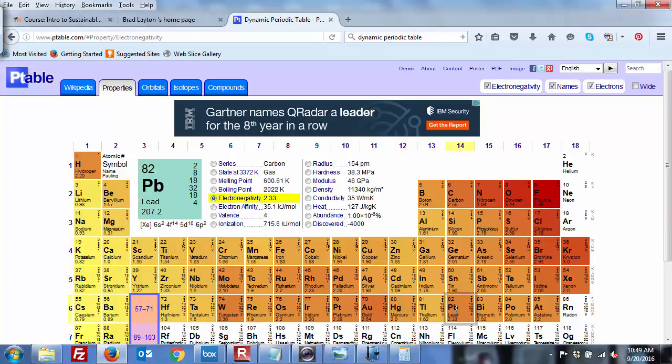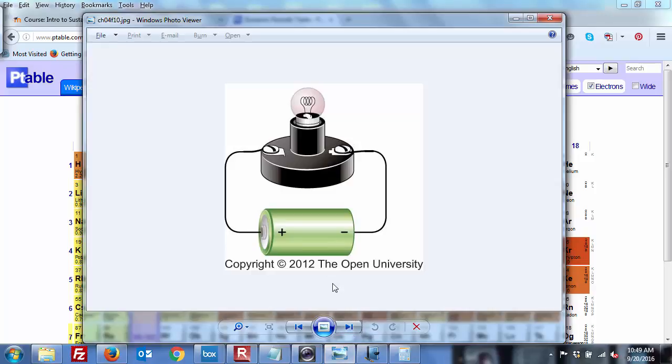There's lead. So when you have elements of different electronegativities, they're going to want to pull electrons towards them. When they pull electrons towards them, they flow. So would they flow at different rates depending on the material? Yep, they'll flow at different rates, and when all the electrons have flowed from one element to the other, your battery's dead. Oh. Yeah, that's it.